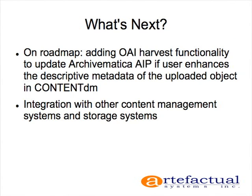So what's next? Basically, we're adding the OAI harvest functionality to update Archivematica, to update our AIP if the user enhances any of the descriptive metadata of the uploaded object in CONTENTdm. So this is a really big deal. This makes it easy for UBC Library and anyone else who's got CONTENTdm. Should they make some changes in their description system, all that metadata would go back into the AIP and be stored with that AIP over time.